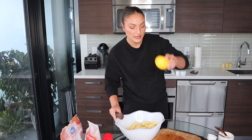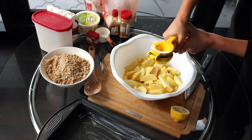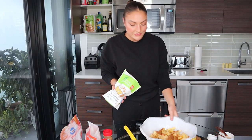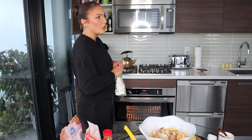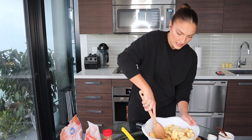Okay, so we're gonna get a little lemon, chop it in half. Lemon squeezer. And then I'm just gonna do a little bit of cinnamon on top of these. A lot of cinnamon. Okay, we're really going off recipe now. We're gonna coat a little bit of the apples with some coconut flour just to give them a little something. Oh, that smells so good. So I'm just gonna mix up these apples.